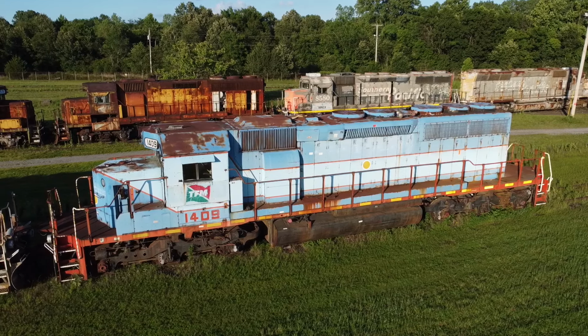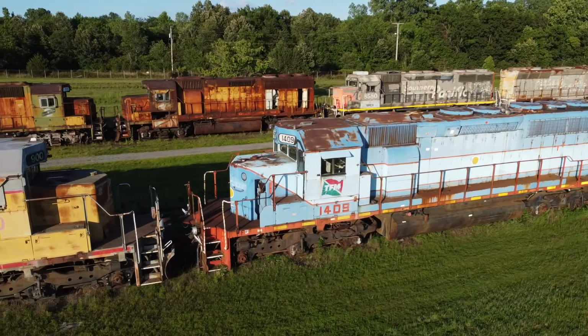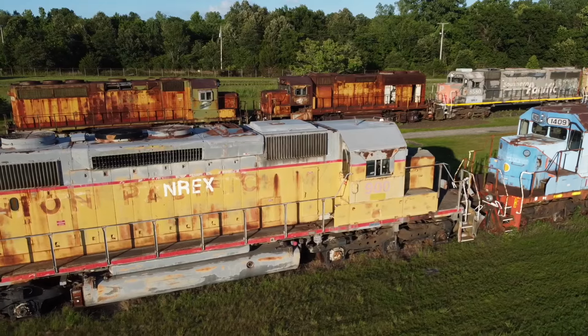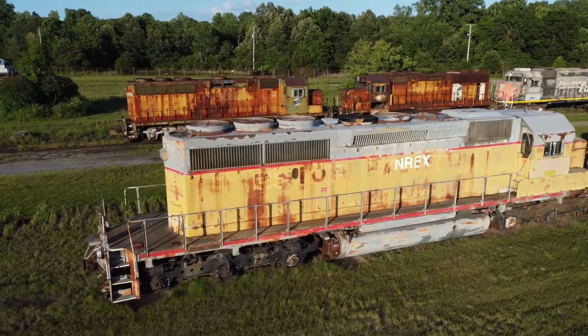1409 was built for the Milwaukee Road in 1972 before heading south of the border and joining the TFM Railroad's fleet of locomotives. If the paint scheme didn't give it away, 900 was owned by the Union Pacific, however it started life on the Missouri Pacific in 1976.